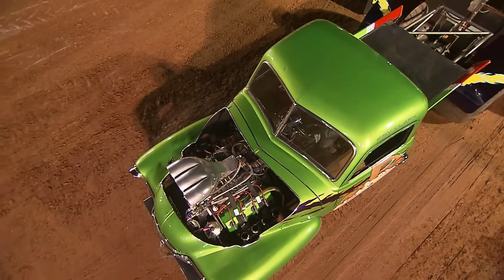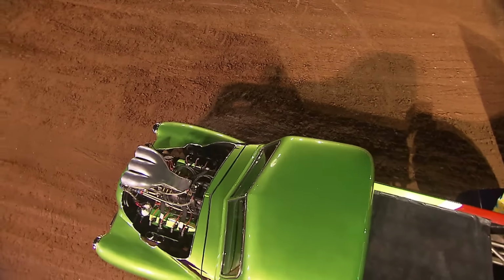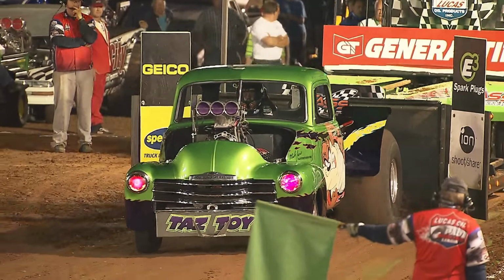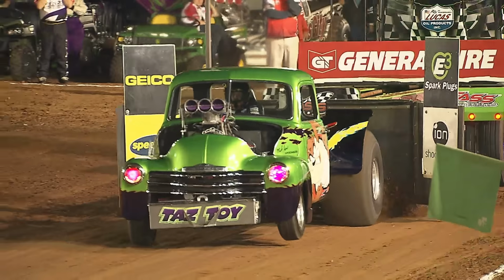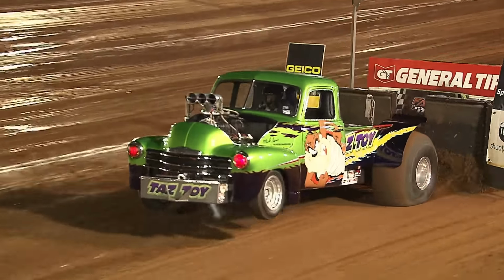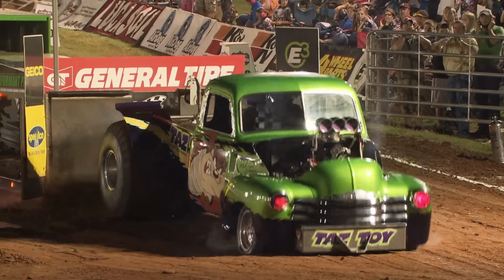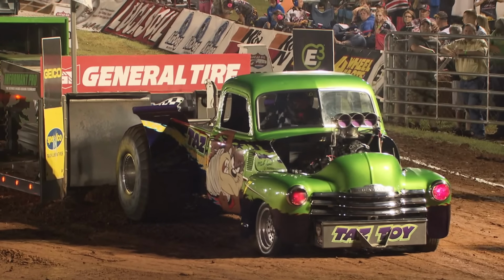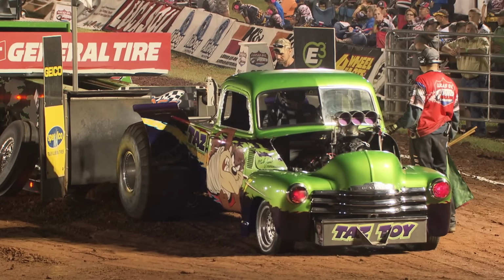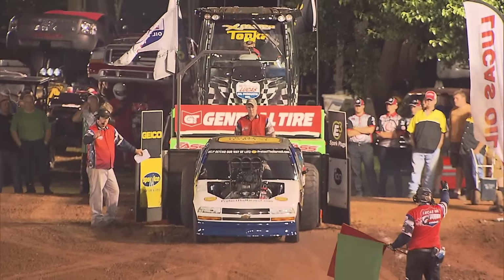We'll find out how Taz Toy does. Irv Clark back behind the wheel. Love the name of the truck. The truck looks great as well. And the Taz Toy will finally set that front end back down on the ground for good at 308 and 48.